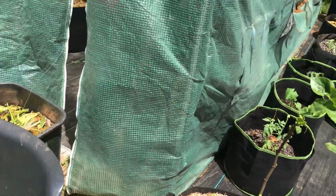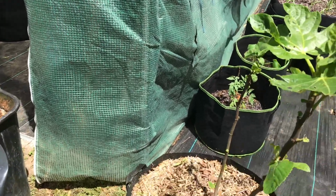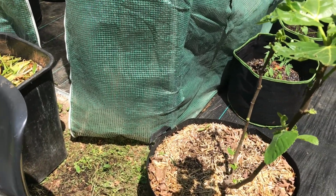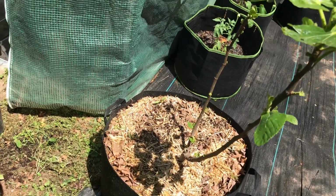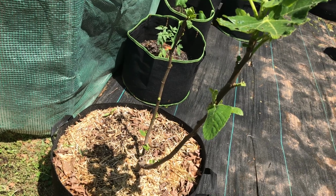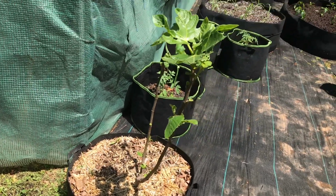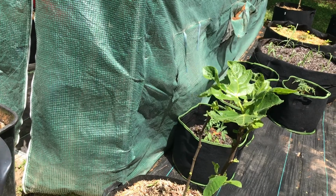If you remember, this is the Chicago Hardy fig here, which is coming along nicely. If someone could tell me how do I know if I will have figs, that would be nice. I've had these two for 2 years, I believe, and I've never had a fig or seen a fig on them. So if you guys could let me know if I'm doing something wrong, or just let me know if I need to be a little bit more patient.